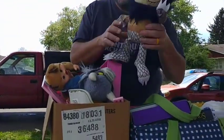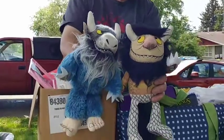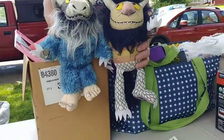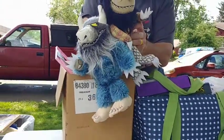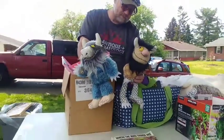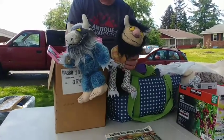So I found this at the yard sale. Look at this. The Wild Things. Look at that. And what year are they? They are not new. They're 80s. Yeah, 1980s. Now, I see the one here's got a little bit of a rub on his arm. Otherwise, these are in great shape. They're 41 years old.